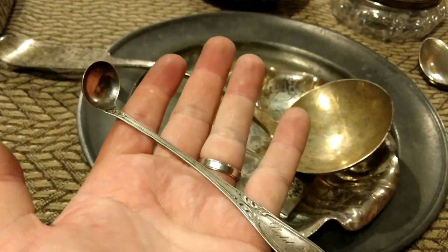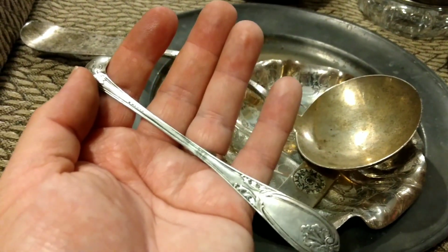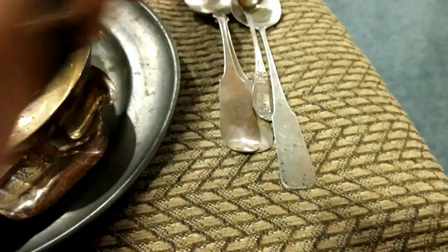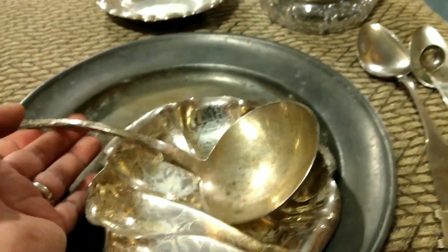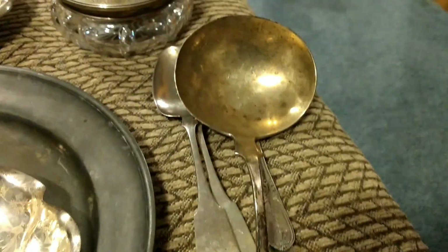Another little ladle. It's not marked, but I'm guessing it's sterling. It's from the 1800s, I'm guessing. A sterling money clip for $3. And then this just is an incredible piece. She charged me $10 for that stuff.